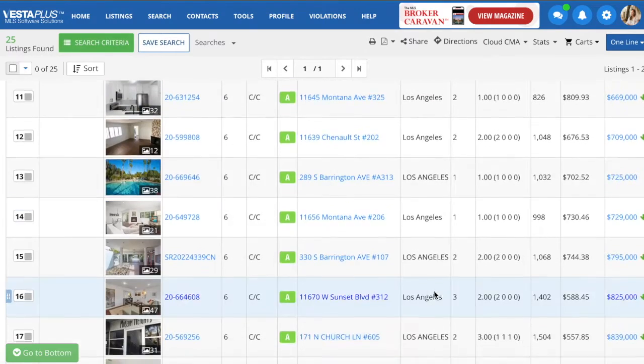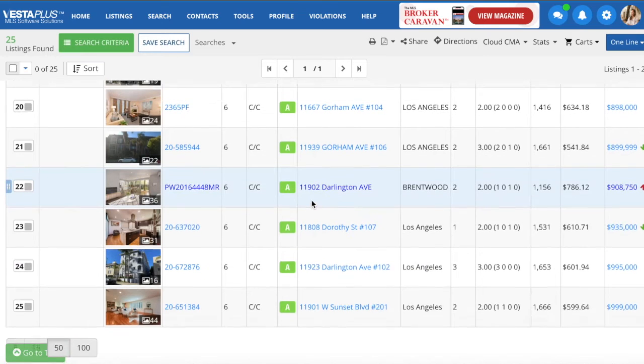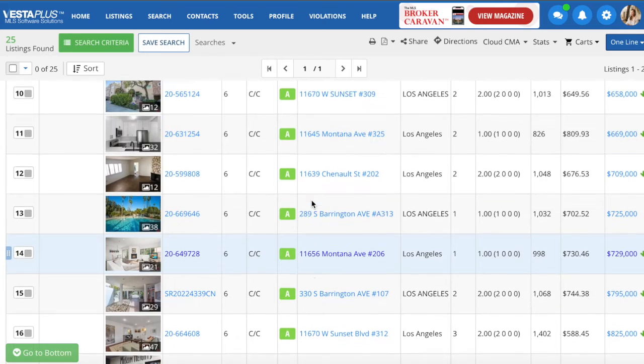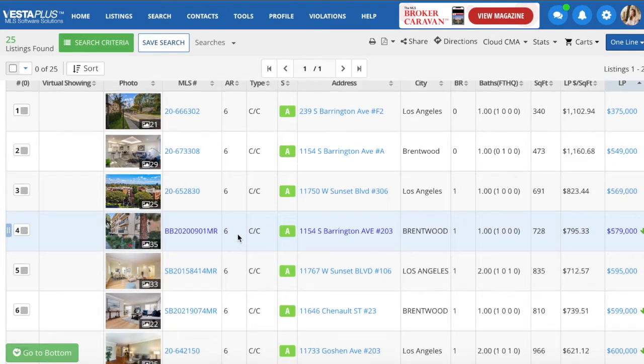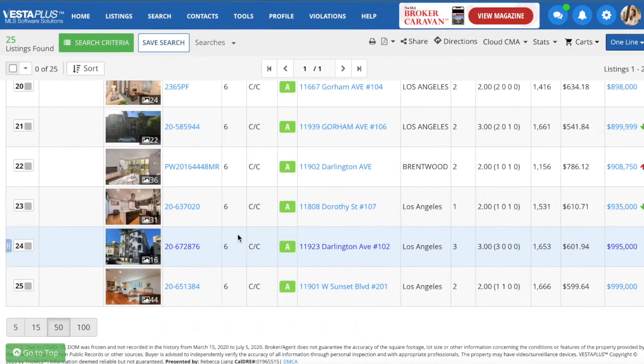And the most expensive under $1 million is $599 per square foot, and you get 2 bedrooms, a full bath, and a 3/4 bath. So this is just to give you guys an idea of what you can get for under $1 million in Brentwood. And the one I just showed you isn't on here because it's not available anymore. It's under contract in escrow. So let's move on and see what we can get in the valley for under $1 million.